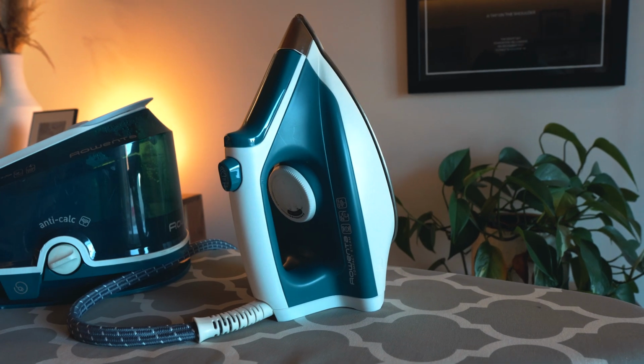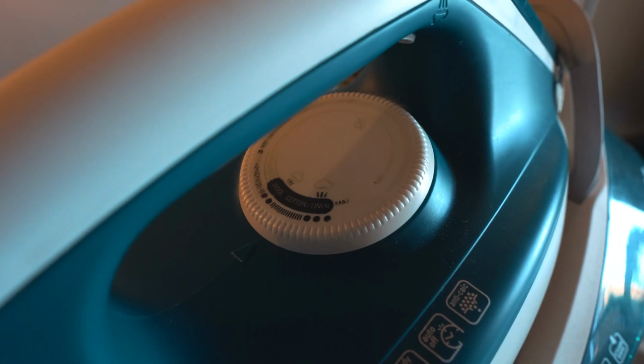Item number one is a good iron. I don't know about you guys, but I use my iron every single day, whether it's a dress shirt or a pair of pants that were folded. Having a good iron makes all the difference in the world.